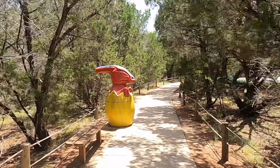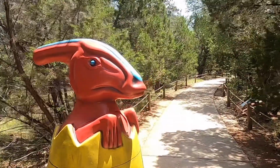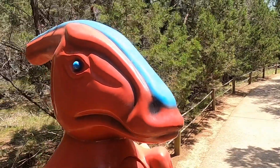As we move on, we have another one of these guys. Now, as we came in at the very front, there was one of these, and these are actually trash receptacles. You would never know it by how awesomely cute they are.